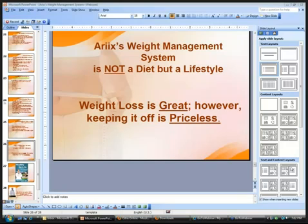Let's say, for example, you burn an extra 1,000 calories in workout above the 30 minutes of aerobic activity we're recommending. Well, you could take in 700 extra calories. So 70% of that is very important.